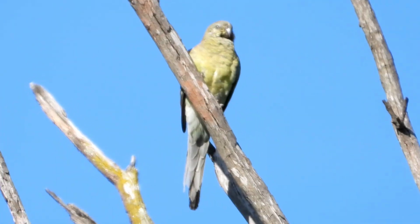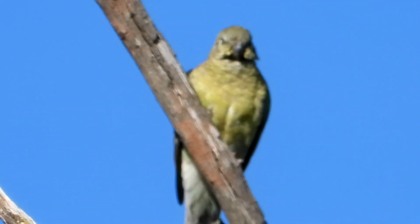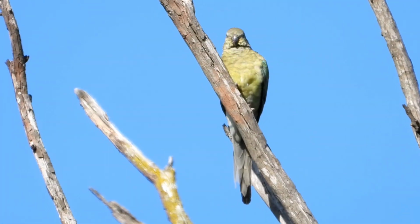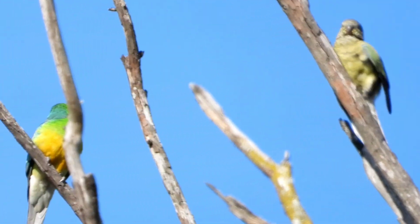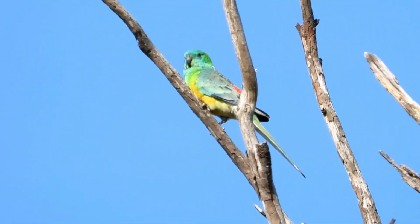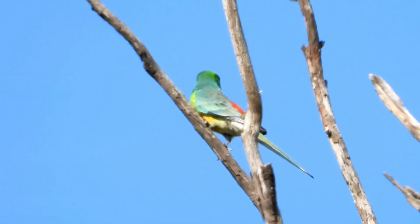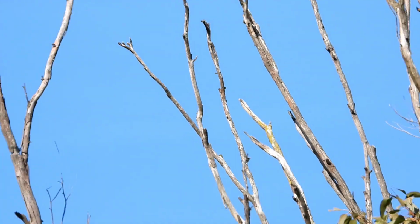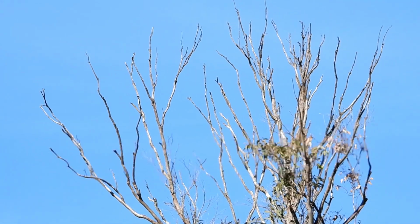You can see how much more dull she is compared to the male red-rumped parrot. You wouldn't even know they were the same species really. The male, look at that vibrancy of the colours and that iridescence. They're an amazing bird, they really are. And there's the reason they call the red-rumped parrot big red bum.